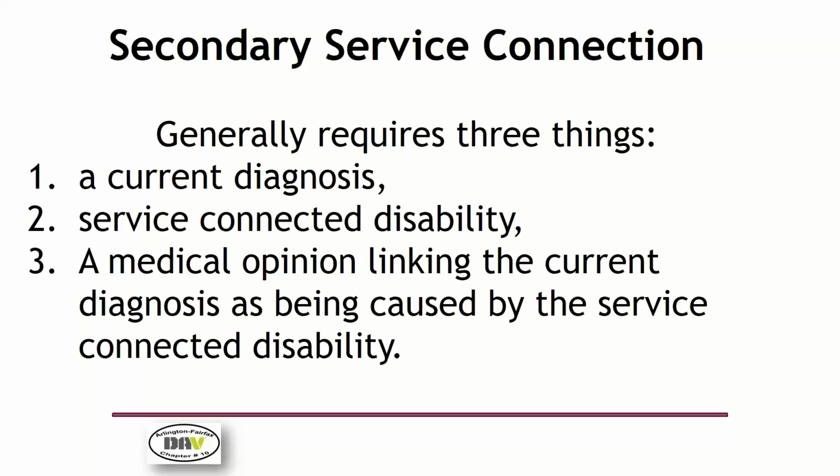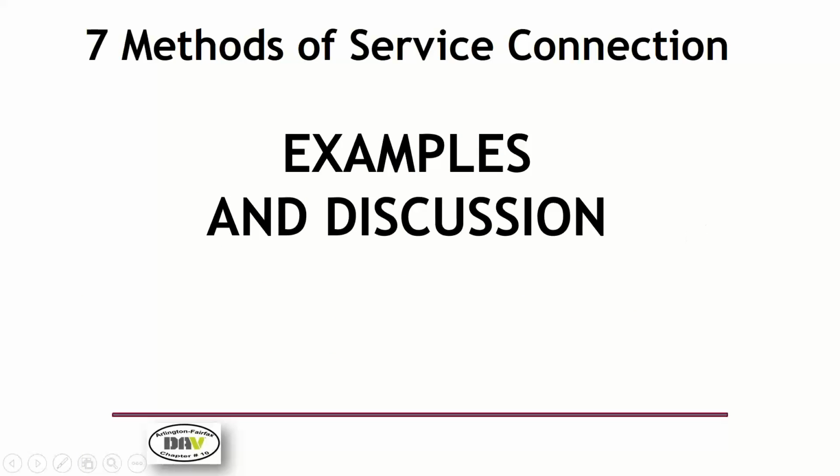Yeah, thanks, Tom. Just one more example. There are some conditions or diseases that are known to have secondary issues. For example, diabetes mellitus 2, or diabetes. A lot of Vietnam veterans, diabetes is a presumptive disease. So if they have diabetes and they're service connected for it, some of the other conditions can be peripheral neuropathy, which is numbness and tingling in the arms and the legs, also in the hands, that is known to be caused by diabetes mellitus 2.